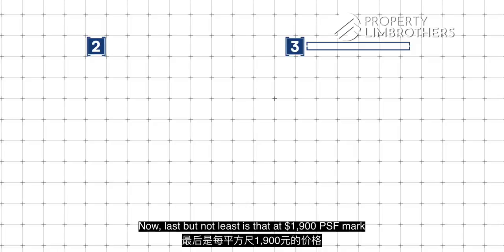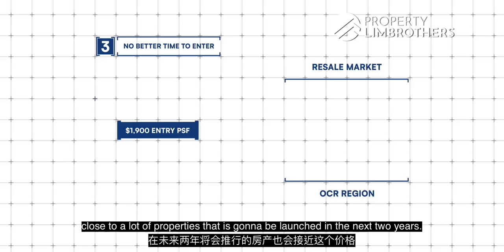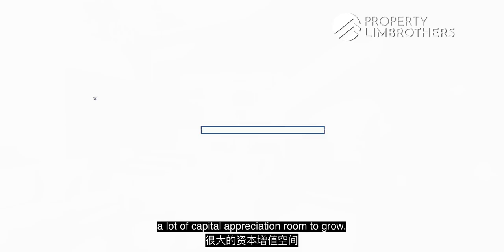Now, last but not least, is that at $1,900 per square foot mark, if you go onto the resale market, I think even in the OCR region, close to a lot of properties that are going to be launched in the next 2 years, and if they are of 99's new launch status, they're already going in the range of $1,800 to $2,000 per square foot. So I think entering at $1,900 on a PSF level will definitely have a lot of capital appreciation room to grow.